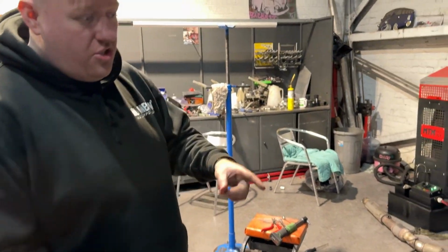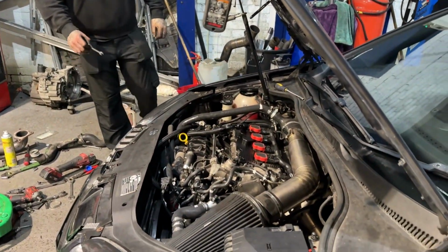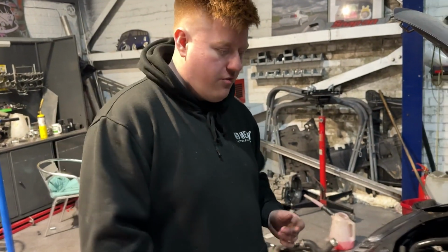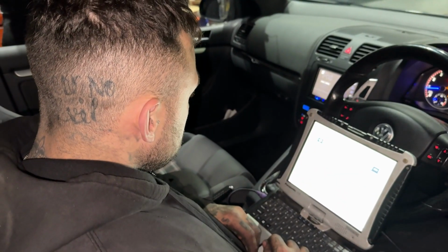And even just then, Tom revved it, and it sounded good, didn't it, Zach? Yeah, it sounded nice. You can hear the difference between K04 and K03. Very sucky.